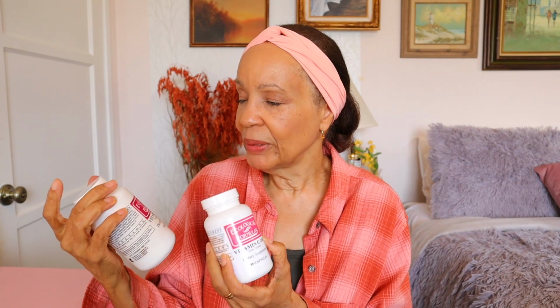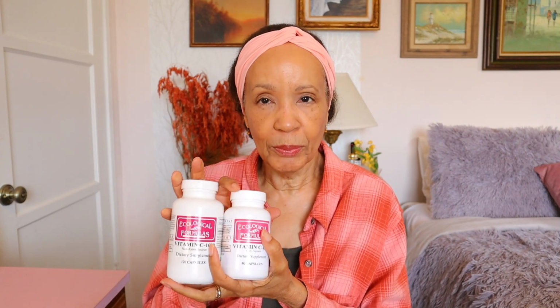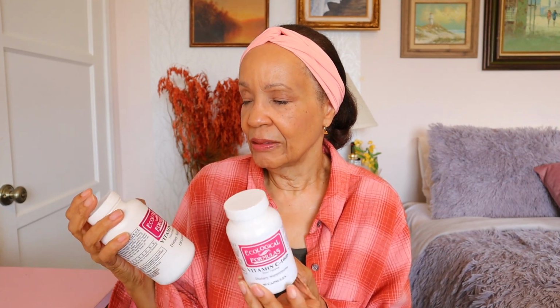Vitamin C. So for years, I took this non-corn sourced from tapioca vitamin C. This is from Ecological Formulas. I'm on a couple of different corn blogs, and everyone loves this product. I have taken it for years. I love it. Gives you 1,000 milligrams, and it digests easily. I mean, it does everything that you want a vitamin C to do.